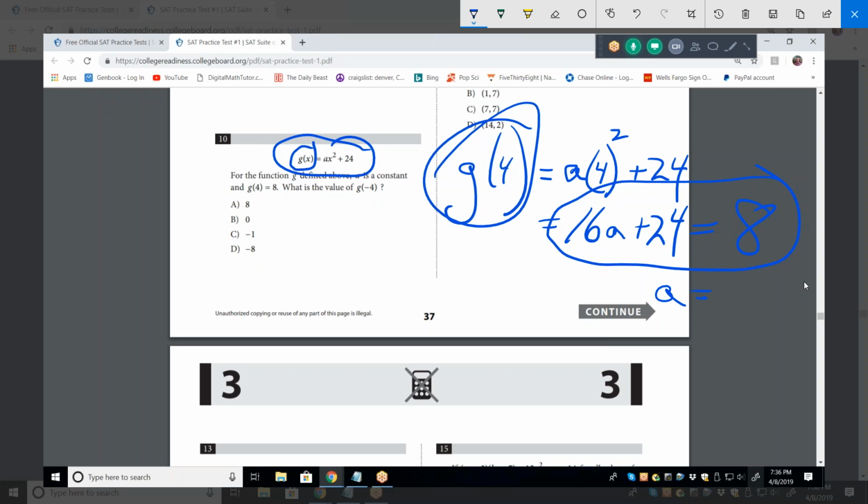You can do this one in your head. What is it? When I move the 24 to the other side, what do I get? Okay, negative 1. That means our g of x is truly, a is negative 1, I just solved for it, times x squared plus 24. Now that we know what a is, they want to know what g of minus 4 is.